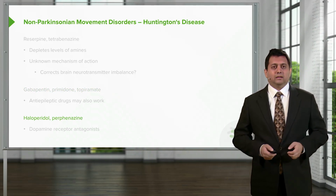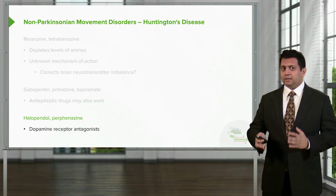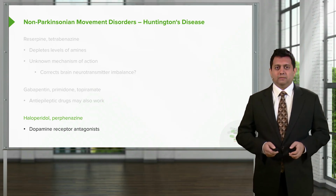Haloperidol, also known as Haldol, is a dopamine receptor antagonist, and for some reason it works, although we're not really sure what the mechanism is.